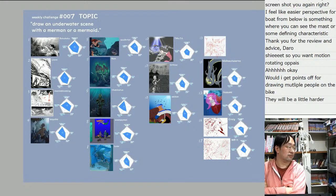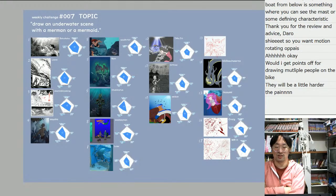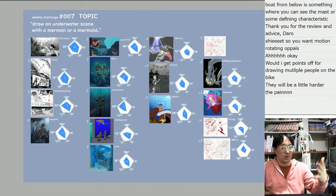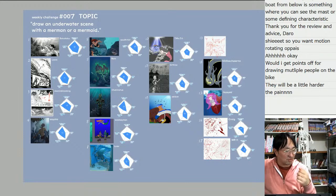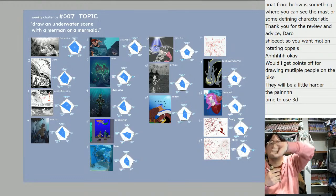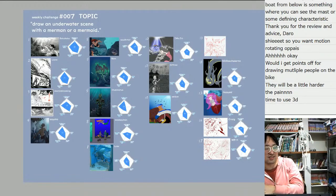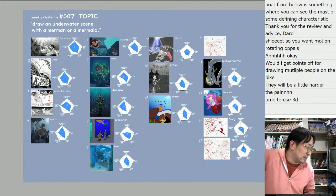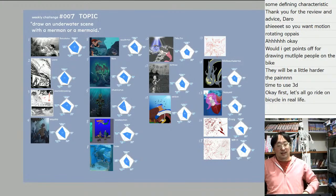No. A little harder. Unless they're on the bicycle really awkwardly. Like if you just have 20 dead bodies on a bicycle, and you pierce their heads with the seat where people are supposed to sit, then that's not riding, that's just being carried on a bicycle. Someone has to ride it. Someone has to accelerate the bicycle. First, let's all go ride a bicycle in real life. Right.